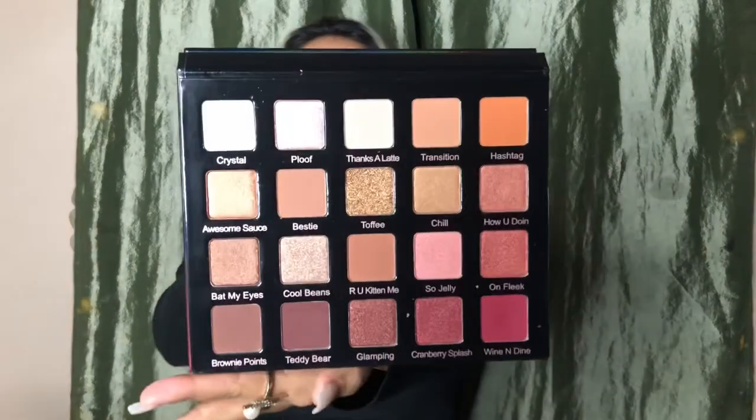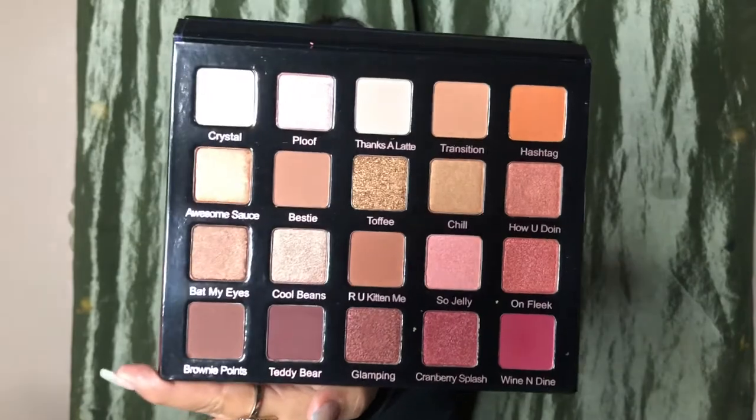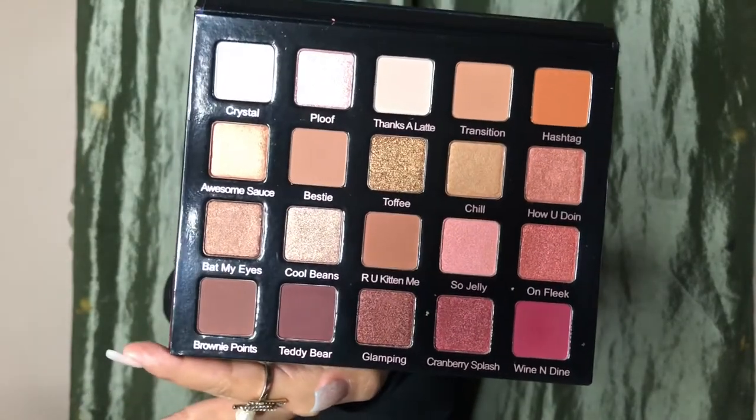Anyways, so the palette I am gonna use is this one. Look at that. It's so pretty, you guys. I love the packaging. I love that it comes with a mirror. You guys can see that. And then look at the beautiful colors. Isn't that pretty? Look at that.